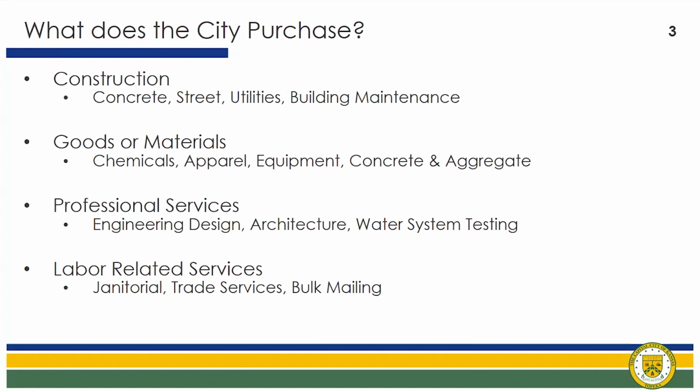Goods or materials. Some common examples of goods or materials of what the city buys are various materials such as chemicals, apparel, equipment, and concrete and aggregate materials. Professional services. The city relies on expert services like engineering design, architecture, and water system testing to provide a few examples. Labor-related services. Essential labor services include janitorial work, trade services, and bulk mailing. These categories encompass the diverse needs of the city, ensuring it runs smoothly and efficiently.